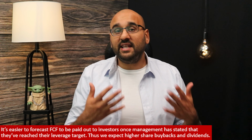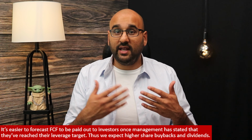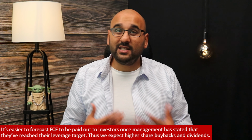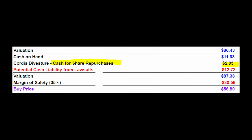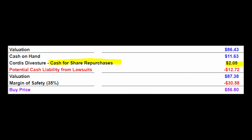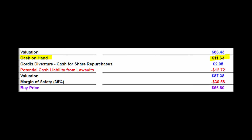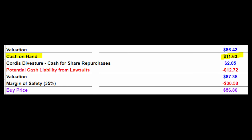What this means is that it's easy for us to forecast share buybacks in the future because you can either expect them to increase the dividend or make additional share buybacks. I'm largely expecting both, to be honest. So you can see that I'm adding approximately $2 a share to the valuation to demonstrate that approximately $600 million can likely be used to buy back stock from that excess $2 billion that they're getting. Also, right above it, you'll see that I'm adding approximately $12 a share, which reflects the large amount of available cash that the company has on hand to further buy back securities.